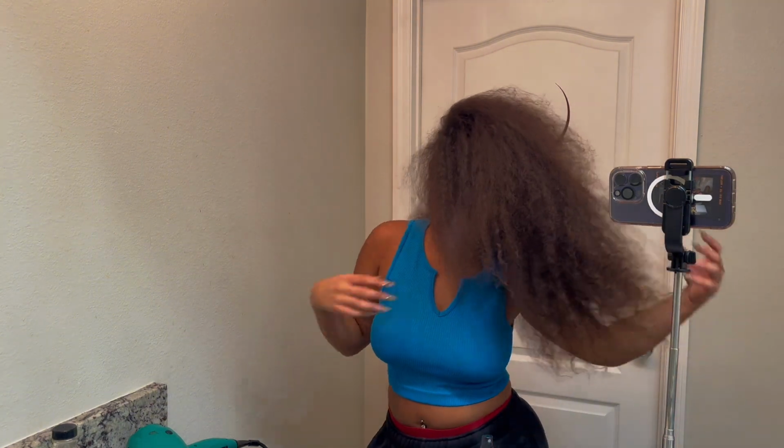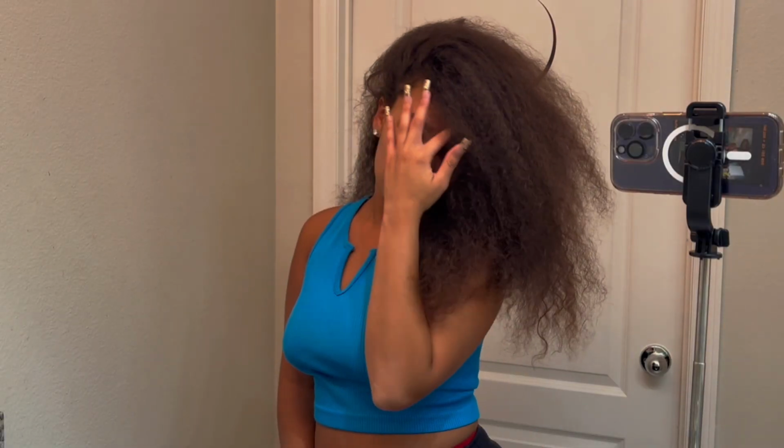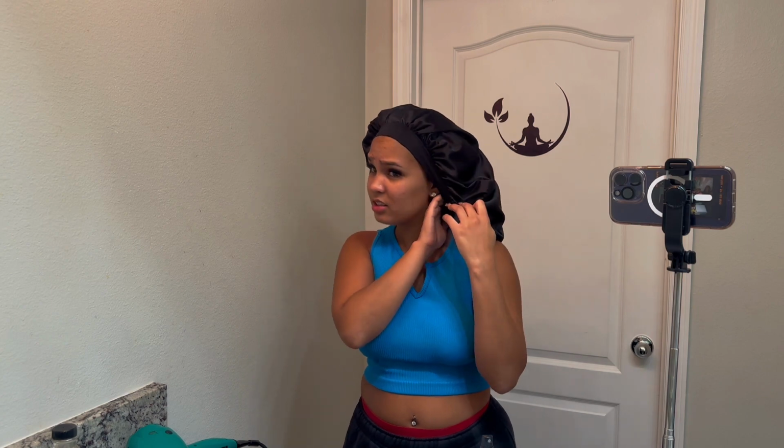I feel like I'm straight out the 70s. Like, y'all, what if I left my hair like this with an aggressive side part? I'm about to put it up in a little ponytail. And there we go. Make sure the edges are away. Gotta protect the edges.